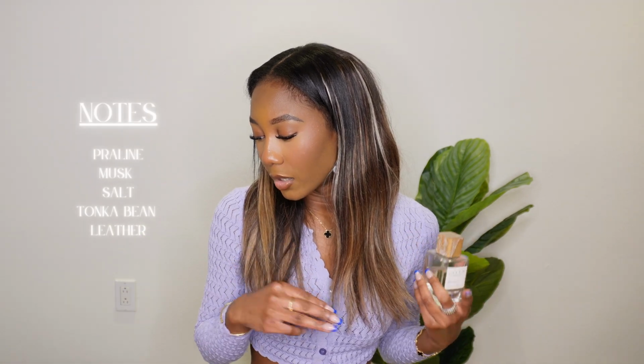Next we have Clean Reserve's Skin Reserve Blend, and I love this fragrance. It comes in at $110 for a 3.4 ounce. The notes are praline, musk, salt, tonka bean, and leather. I think it's a skin scent. I don't know how else to describe it, but it's a skin scent. It's very nice.